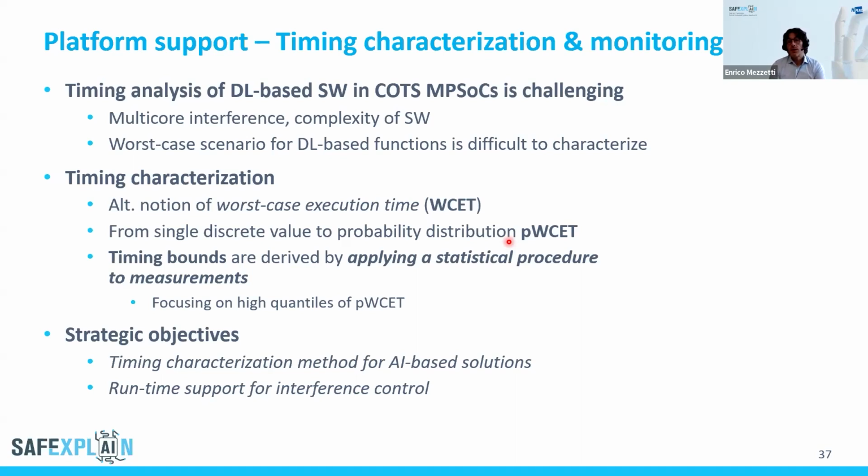And on the other side, we have the complexity of the software solution. We have interaction of different components. We have the complexity of the deep learning method itself. And the worst case scenario, in this case, for the integration of this type of function on this type of software is difficult to characterize. And the characterization of the worst case scenario is a fundamental concern for safety-critical systems.